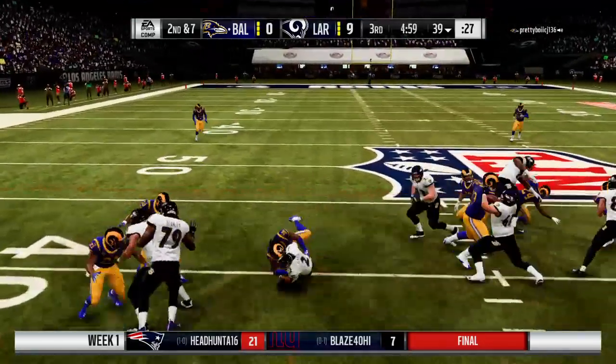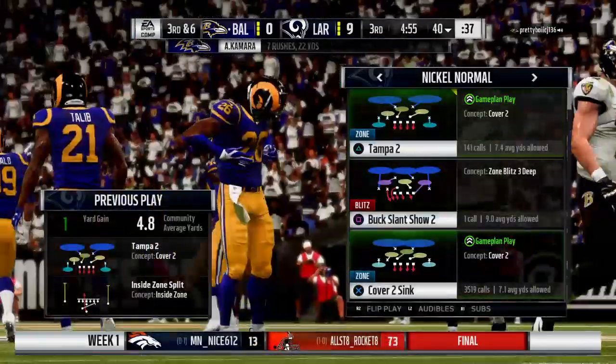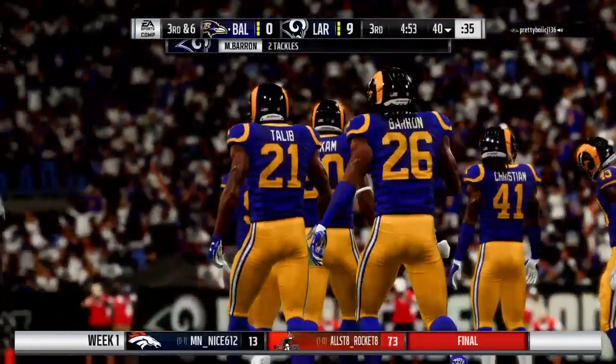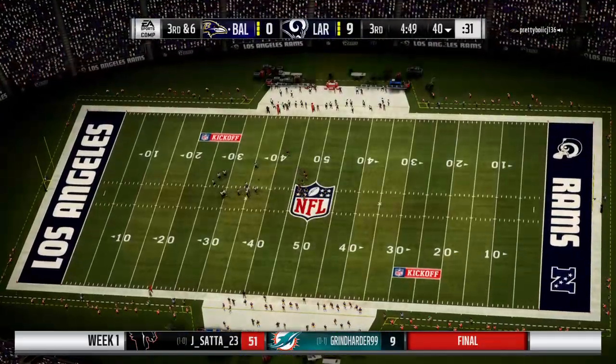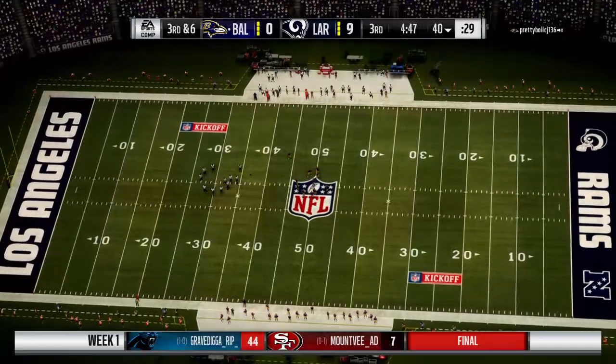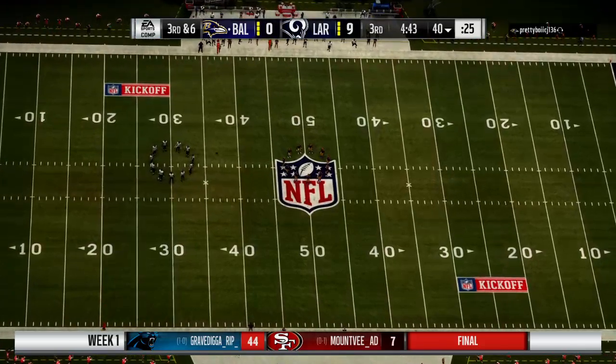On second down, Kamara. Nowhere to go that time. He maybe got a yard up to the 40. Tough first half for him, unable to put up the numbers he's used to producing. But with a guy like him, you and I both know it just takes a couple of explosive touches for him to make an impact on this game and on the stat sheet as well.